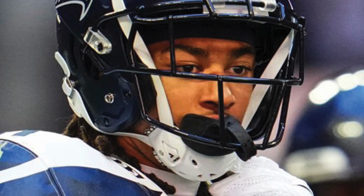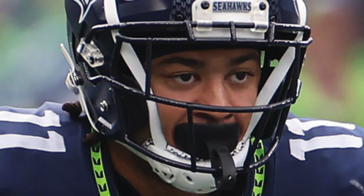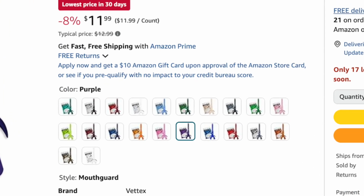JSN even uses his mouth guard. He actually has it in his mouth. A lot of guys these days just kind of leave it hanging, but he's actually using it. If you guys want to get one of these for yourself, Amazon has them in a ton of different colors for about 12 bucks.